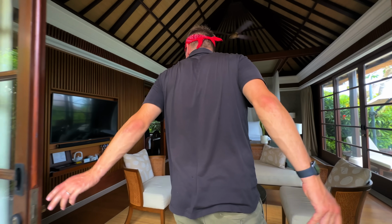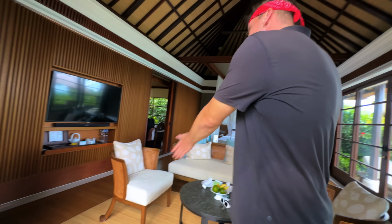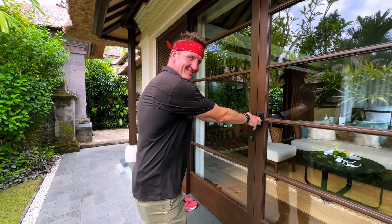Boom, this is the master bedroom. Take a look. No, you totally failed at that. Take a look and then you should, like, go do something. Ready?